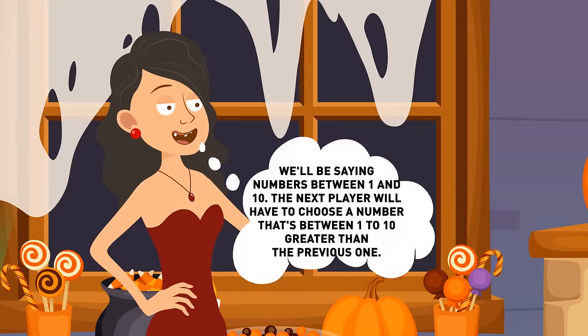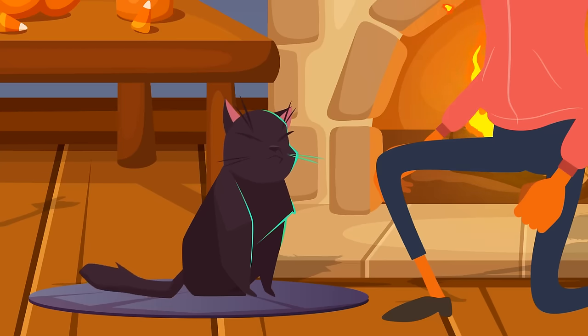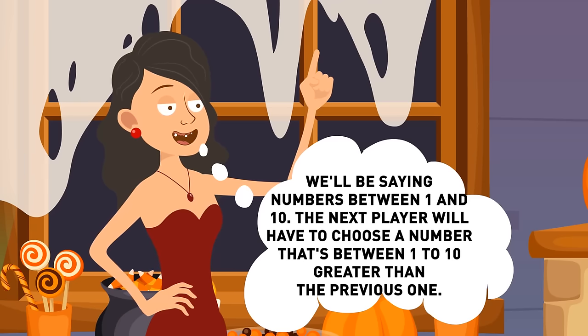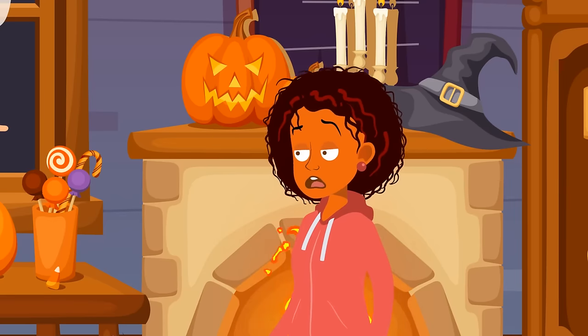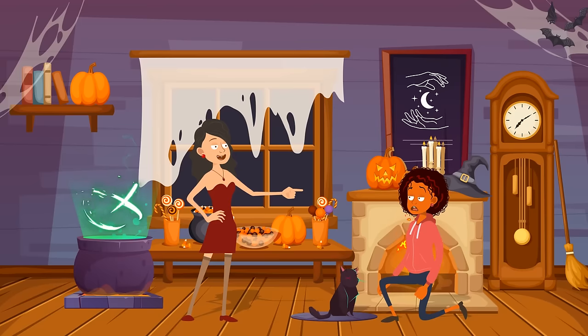We'll be saying numbers between 1 and 10. The next player will have to choose a number that's between 1 to 10 greater than the previous one. The first person to say 50 wins. You can start. How can Esme win?